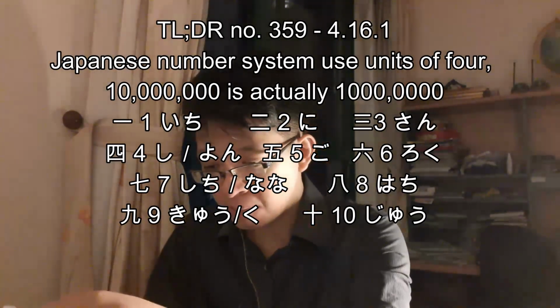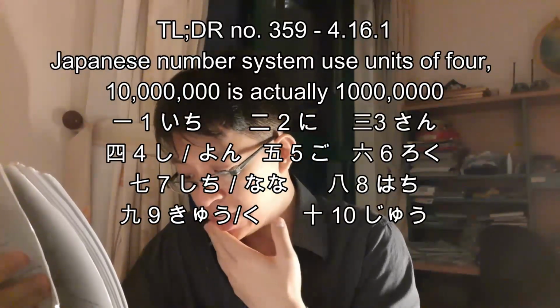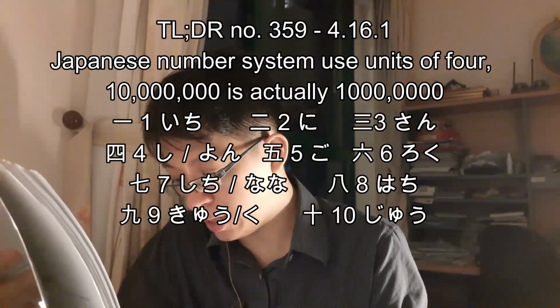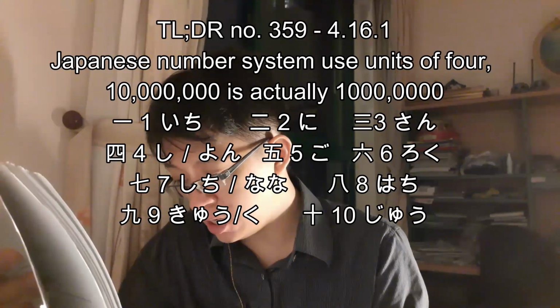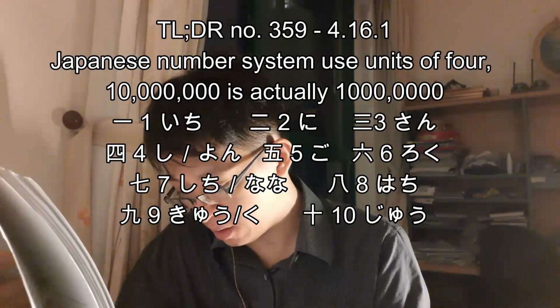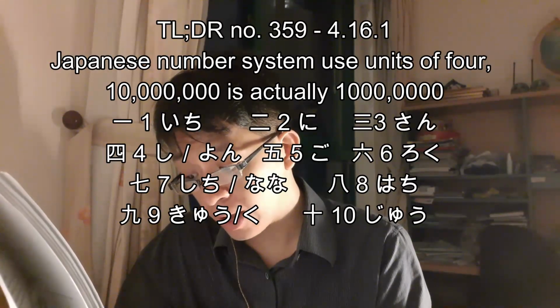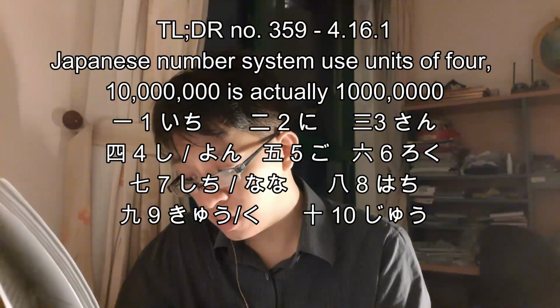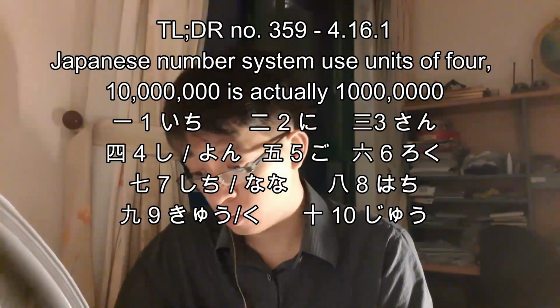Here are the first 10 numbers. Ichi, you learn this. Ni, learn this. San, learn this. Shi and yo mean number 4. Go, learn this. Roku, learn this. Nana, just learn this. Hachi, learned this yesterday. Kyu, learned this today. Juu, learned this quite a few days ago.